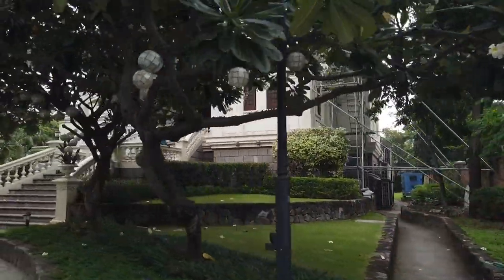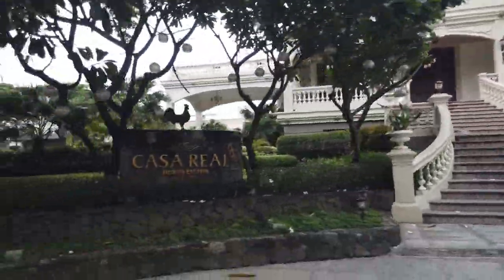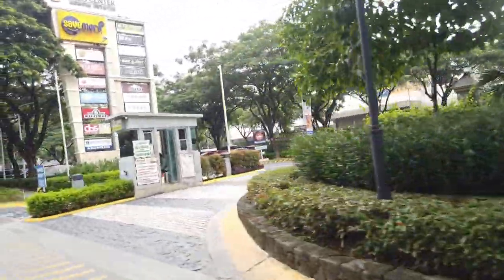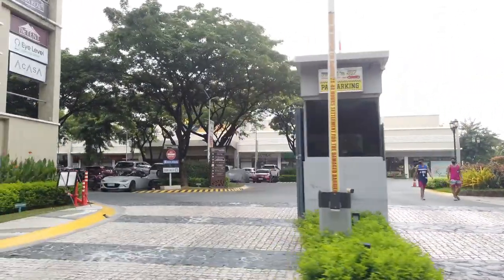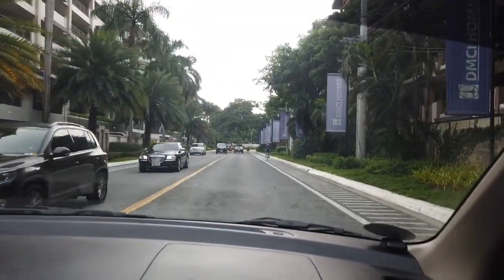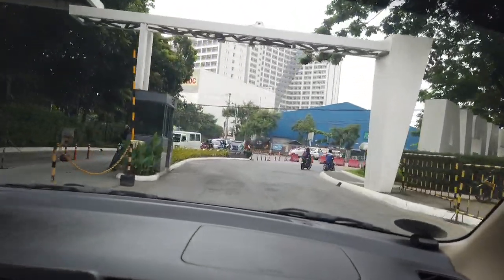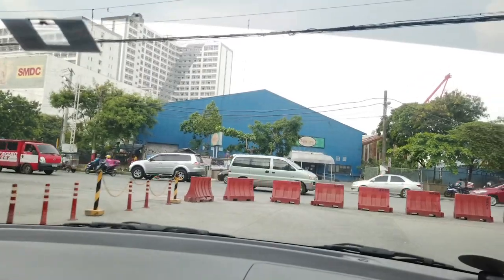And just beside Casa Real is the supermarket and others. You can see there's Save More inside Acacia Estates. So it's just definitely walking distance from the unit. And going out of Acacia Estates is also not that far, though I wouldn't recommend walking, though I think it's a friendly place to do some walking and biking, but I would still recommend that you get out using your vehicle.